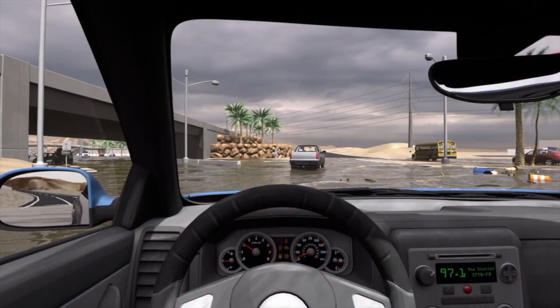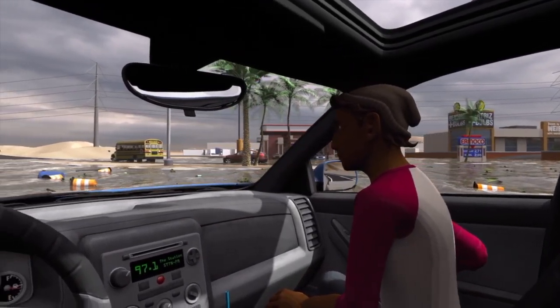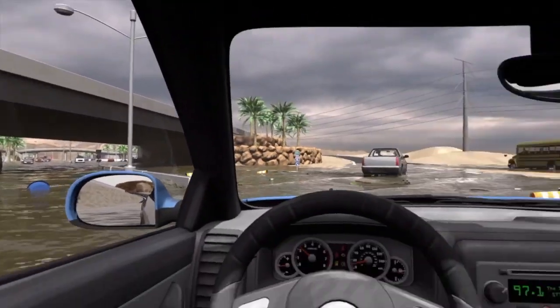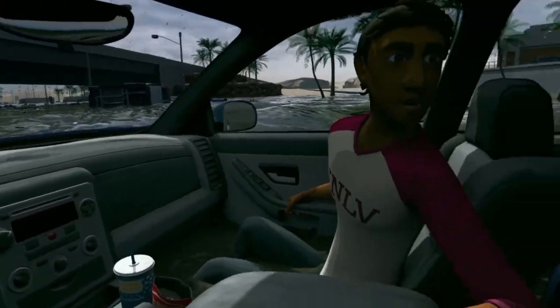In the VR experience, you are the driver and your best friend is the passenger. Things go from great to worse very quickly.